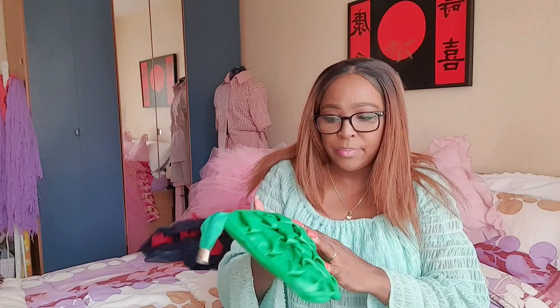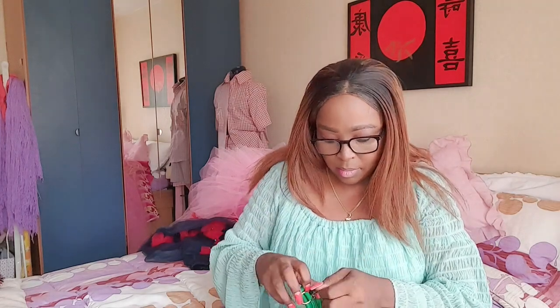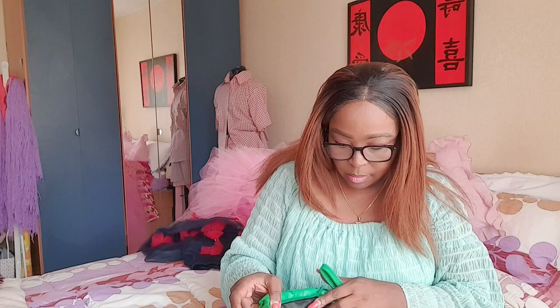Okay, this is the purse I ordered. Well, it's okay, kind of. I was expecting it to be more. I find it's really small. That's how it looks. That's the hanging hook, or the holding strap that you can hold your purse by.